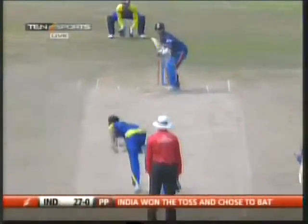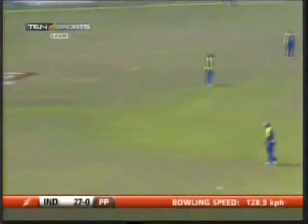Noticed actually his right arm is bigger than his left. It's almost a bit like a tennis player. No, talk about timing. Don't bother moving, and he doesn't. There is Tendulkar's second boundary. Smooth as silk.